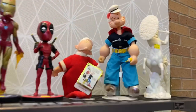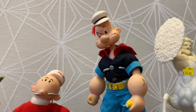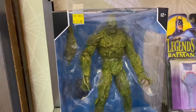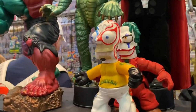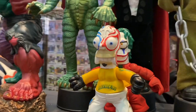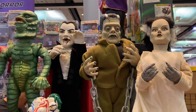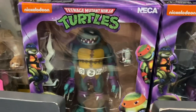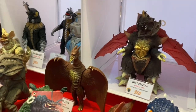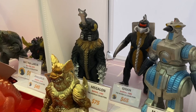Oh, check out that Popeye. I love that thing. I didn't even know they made this Swamp Thing. That thing is huge. Oh, here's some bootleg Homer Simpsons. Those look good. Really digging the monsters up there. And I don't think I've seen these turtles before. Wow, look at all these different Godzilla figures. These are so cool.